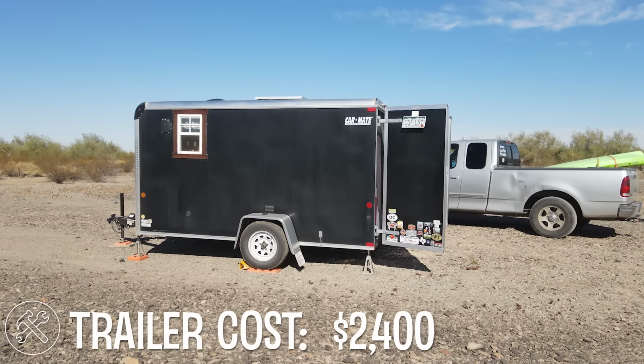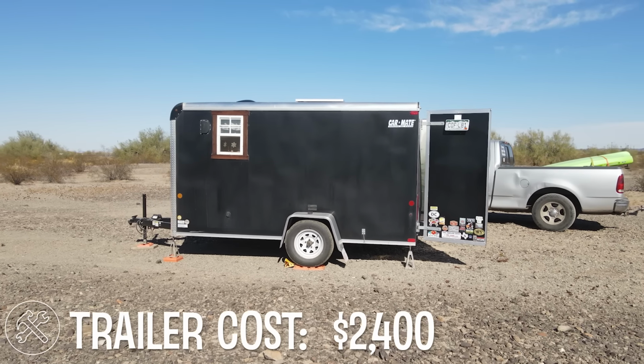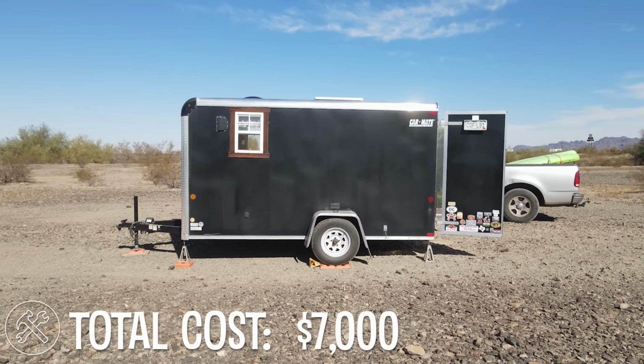And if you're curious about how much this all cost me, the trailer alone was $2,400. It was just not even a year old. I have everything written here. It came to around $7,000. That includes everything from screws to the cabinets to bedding. I kept track of everything I put into this little tiny home.